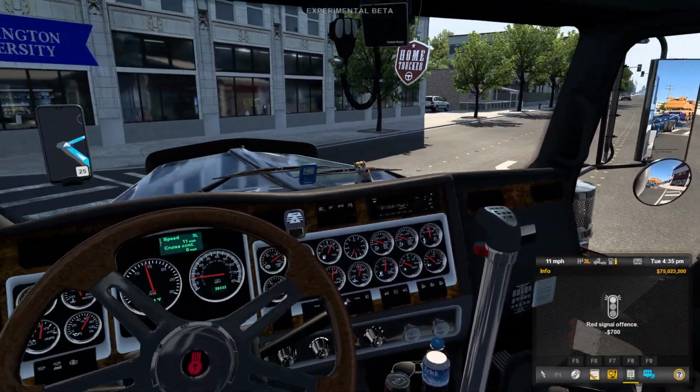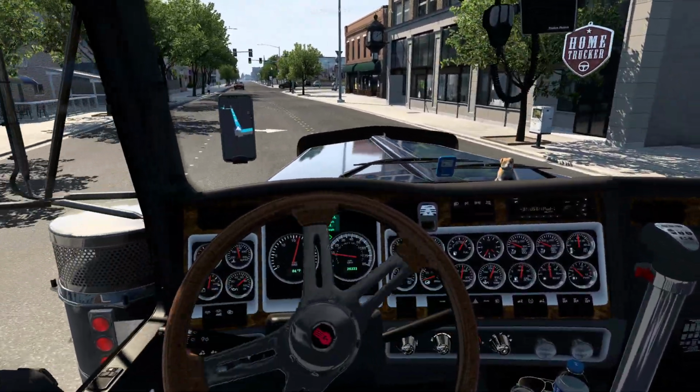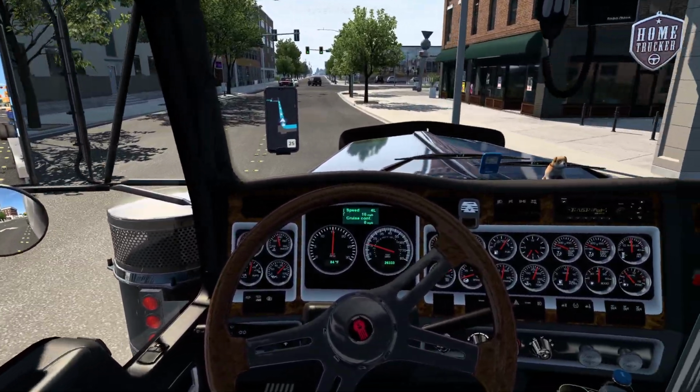Come on, give me some spin. Oh, come on. Really? Give me an offense there? I was halfway through the junction already before you even got red.